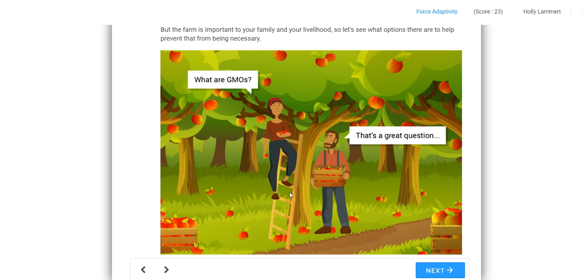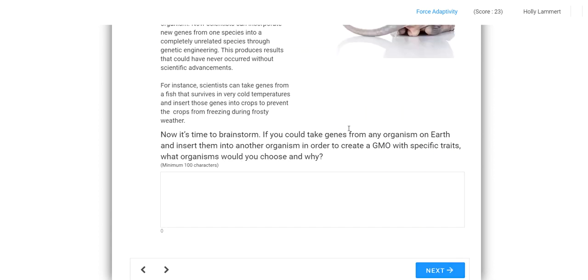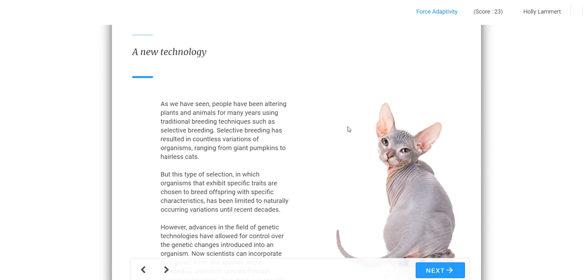So here, one person asks, what are GMOs? And the other farmer asks, that's a great question. Let's figure it out. Okay. So we'll just figure out what GMOs are before we make a decision.